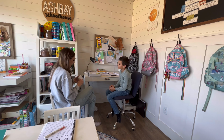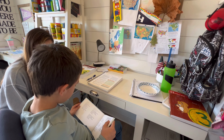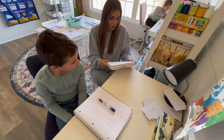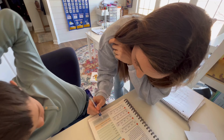To complete Noah's math, we'll finish up with some multiplication flashcards. Then it's time to move on to language arts. Noah starts off with poetry reading, and then we move on to spelling. Once we've learned all the new content for the day, I will go over his independent work, and then he will work on that while I help Izzy.